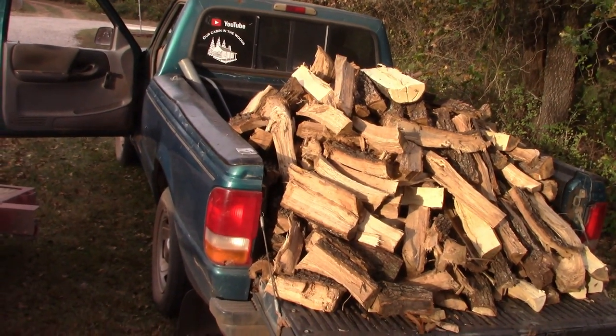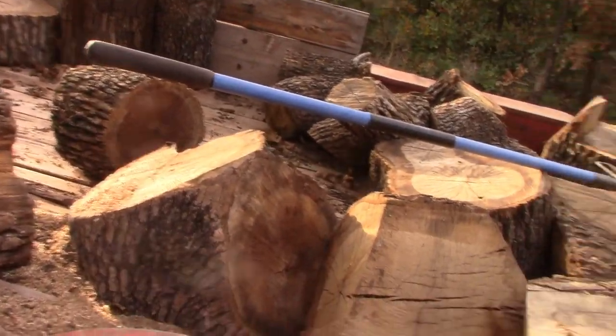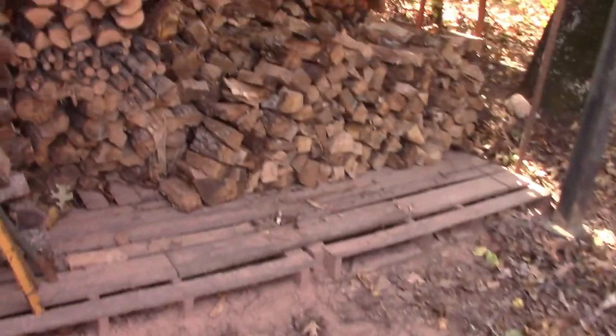So that's what we got right now. This is some heavy stuff. Almost said the word, didn't I? Almost said it. All right, here's what the first load of wood got me.